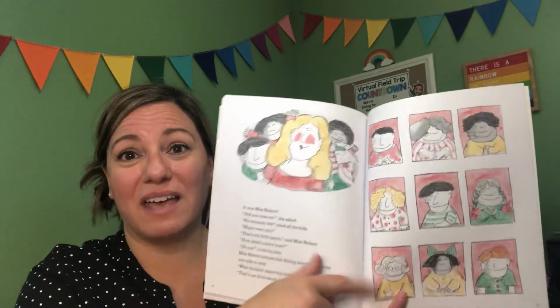Well, I'm going to make a prediction. I think, or I'm going to infer, I think it's because they didn't like Miss Viola Swamp, and they realized that they had a really, really nice teacher, and they weren't being really, really nice to her. I think they realized that they were so happy to have her back, and they don't know what happened to her, but they don't want her to disappear again. I think they're thinking, we better be good so that Miss Nelson stays around. I think I would be thinking that if I were the kids.